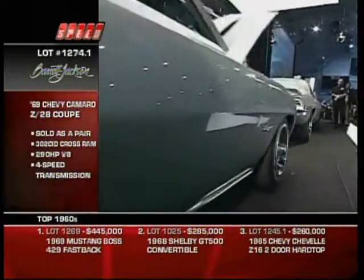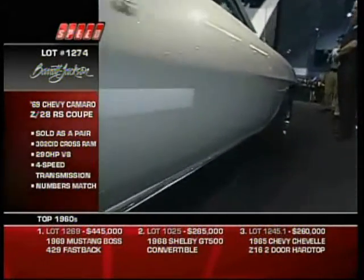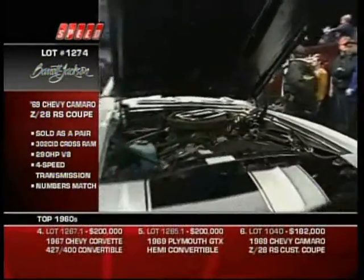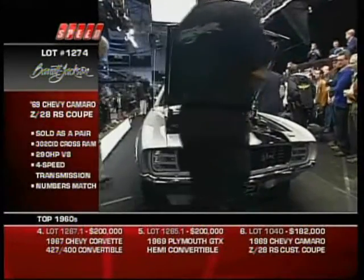The second car is a much lower option car without the RS package, but they are both beautifully done, both brand new, fresh restorations, and it'll sure be interesting to see how they go as a pair.